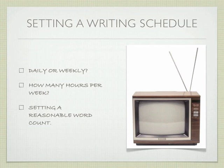Setting a writing schedule. Set a schedule daily or weekly or both. For me, it's both. Some people will be able to maybe have grandma and grandpa take the kids for the weekend, so they'll have more time to sit down and write their book, which is great if you can do that. If not, I find that writing right before bed, maybe an hour or two before bed, after the kids are off to bed, you just got to have your hour or two me time. That's the best time for me to write.